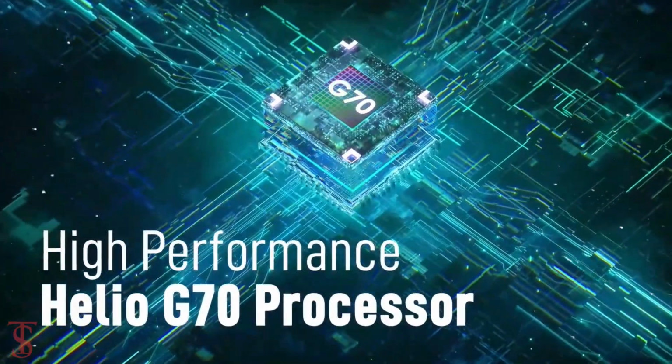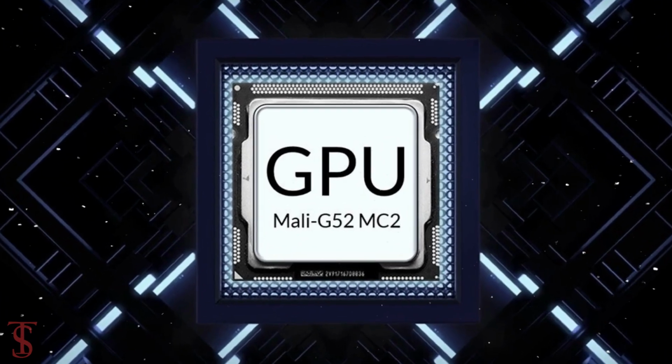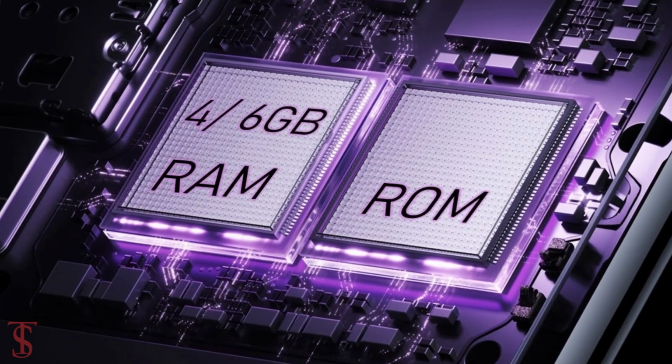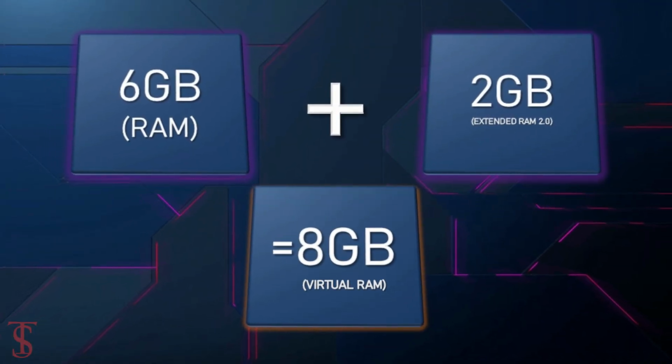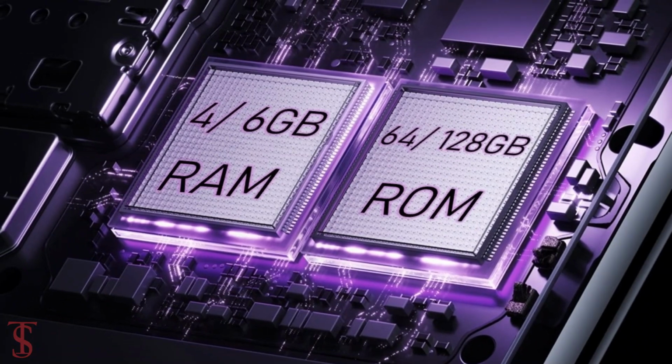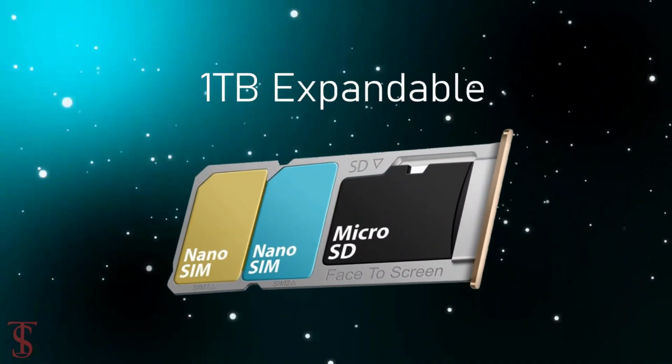The phone comes powered by MediaTek Helio G70 chipset, paired with Mali G52 MC2 GPU. In terms of storage, the smartphone packs with 4 or 6GB of RAM that can be extended up to 2GB by using Extended RAM 2.0 technology, and it has 64 or 128GB of onboard storage, which is again expandable up to 1TB via dedicated microSD card slot.